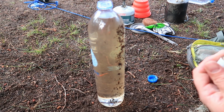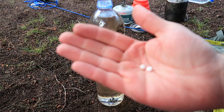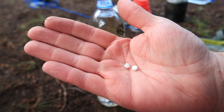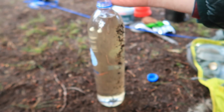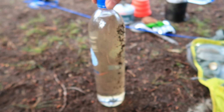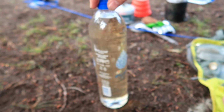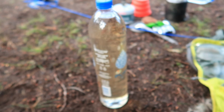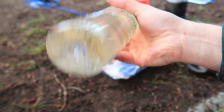It's just a couple of these purification tablets. One, two. I don't know if you could see it. Steve seems to want to focus on the background. There you go. Those only take about 5 minutes to work, as opposed to the iodine that takes half an hour. So what we'll see over the next few minutes is the water turn clear. Our scrambled eggs. Let's shake that up.